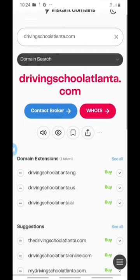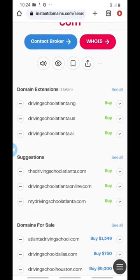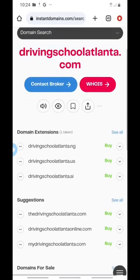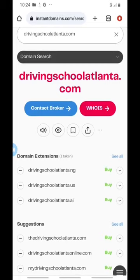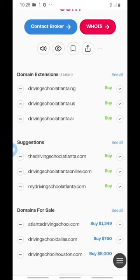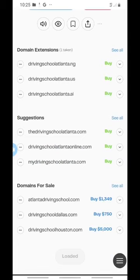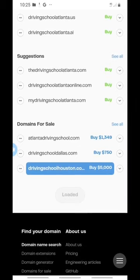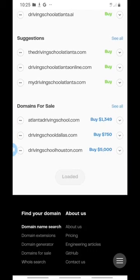Now look at the available names that you can buy. Are you seeing now? Driving School Atlanta.ng, Driving School Atlanta.us, Driving School Atlanta.ai. Can you see Driving School Atlanta.com in red, meaning that somebody has purchased the domain, so you cannot buy the domain again? Look at this one, Driving School AtlantaOnline.com, available to buy. You can see it in green. Now the ones that are in blue, can you see? AtlantaDrivingSchool.com, you can buy it for $1,349. Driving School Dallas, $750. Driving School Houston.com, $5,000.